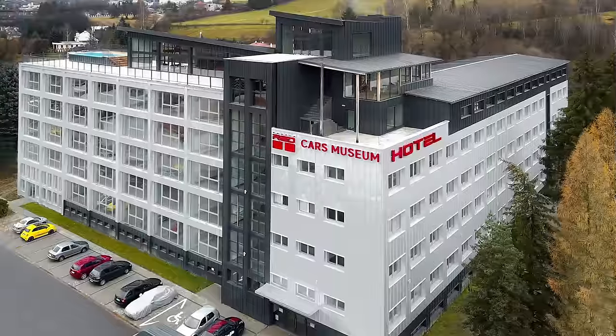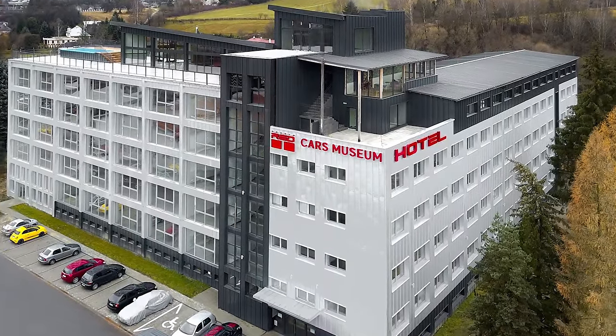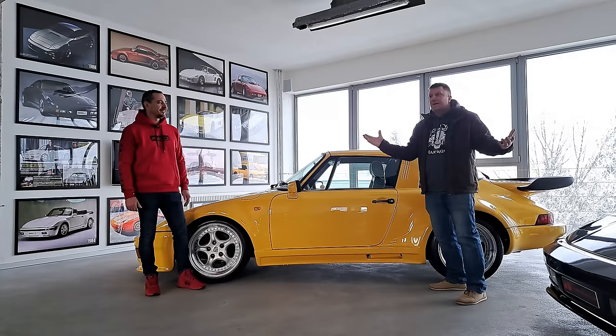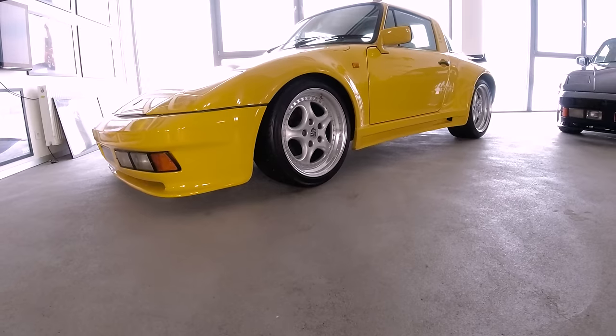Double Red Car Museum in Slovakia. And we are in the most amazing place, Low Tatras. I'm just gobsmacked with this place. We stood by this beautiful Porsche.